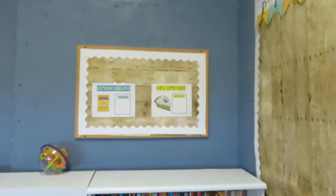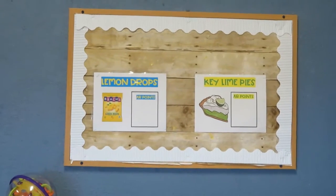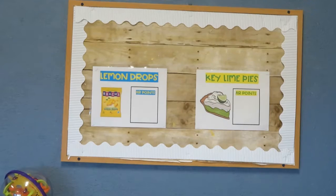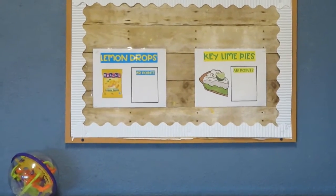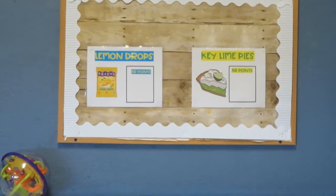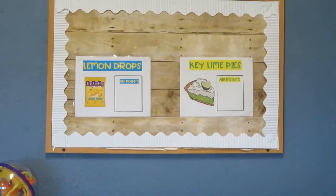Okay, so there it is. I'm gonna zoom you in. Now, of course, I need to put a title on here, and I may just put goals, like AR goals. And so what I'm going to do is that probably second week of school, when we really start into our workshop, I am going to put the kiddos into teams, not like competitive teams, but like groups for discussion. And so they are either going to be the lemon drops or they're going to be the key lime pies. And so these groups, I'm going to rotate them out through quarters. So they're not always going to be 4th grade being lemons or 3rd grade being limes. They're going to be switched around quite a bit.